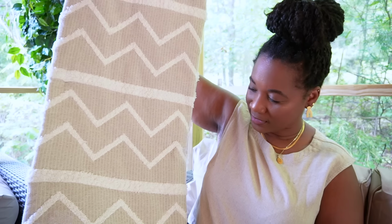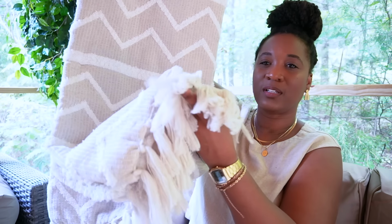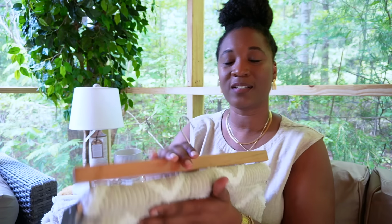So I did pick that up as well for $19.99. Of course, if I'm outside, I gotta have a blanket because I'm always cold. Even in summertime, I'm cold. So I did pick up two of these chevron blankets. They're in a beigey cream color to go with the theme. They have the little ruffly things on the end. And these were also on clearance for $20. So I got two of them for $20, and these will be the little blankets that I keep out here for this area.